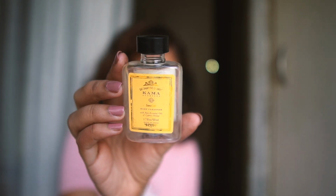I think I got this as part of a kit of ʟᴍᴜ minis, but I'm actually going to be looking at ʟᴍᴜ more now in the future for nice smelling products, you know. Then I also have one from Kama Ayurveda. This is their Sannobar body cleanser, also a mini. It has pure essential oils of cypress orange.